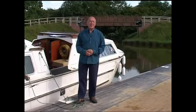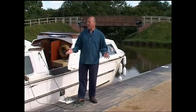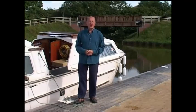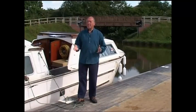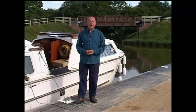And so it was with a sense of considerable achievement that we completed our journey up the Millennium Ribble Link, arriving in this very attractive holding basin at the top. It seems a pleasant enough place for an overnight mooring, but apparently there have been a lot of problems here with boat vandalism, so we chose to move on.